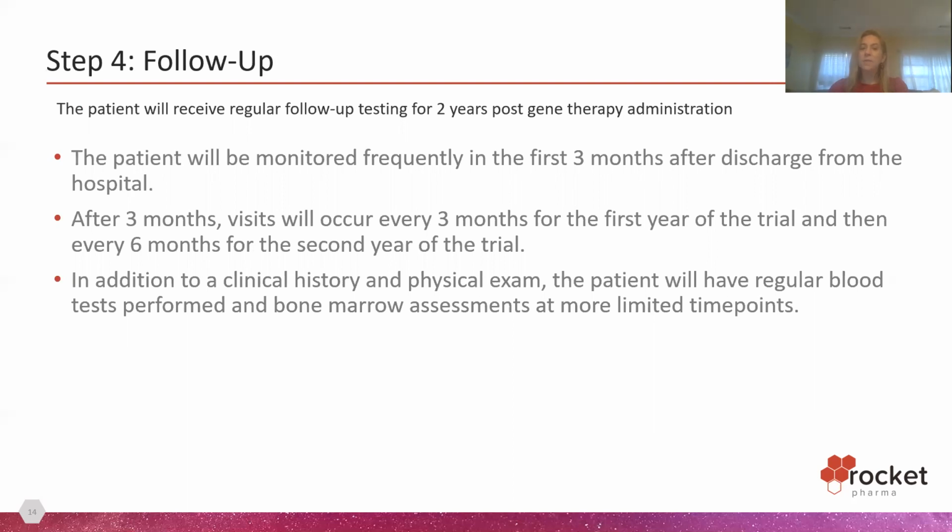After 3 months, visits will occur every 3 months for the first year of the trial, and then every 6 months during the second year of the trial. In addition to a clinical history and physical exam, the patients will have regular blood tests performed and bone marrow assessments done at more limited time points.